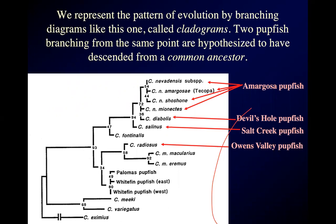All of these names that you see in italics are different species of desert pupfish. And whenever you have two branches that branch from a common point, that's just a way of representing the hypothesis that those descended from a common ancestor. So for example, don't worry, by the way, about the little numbers that you're seeing. That has to do with some statistical tests that we use to test these hypotheses that we don't need to get into for our purposes here.